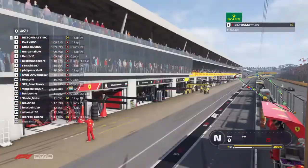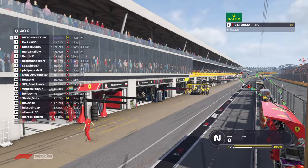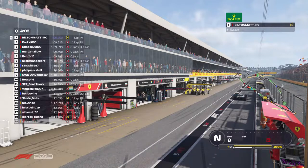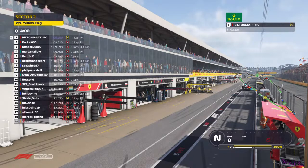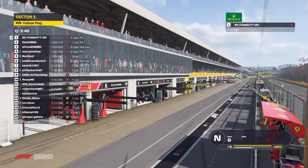So currently 4 minutes 20 seconds left in the session. We have Bilton Matt in P1 on a pair of mediums, very fast today. Dark L066 in P2, 2 tenths slower than P1 today. Atmos in P3, Marshmello in P4, Rentbo P5, Louis Ferrand in P6, Sanath in P7, Philip in P8, OWR P9 and Ross P in P10. However, we'll probably see a lot of drivers go out onto the track in the next couple of minutes to set their final flyers of the race.